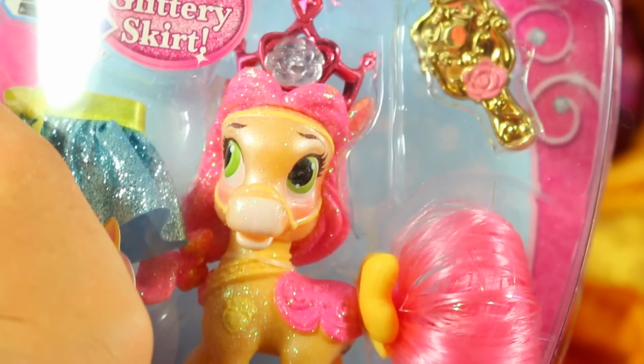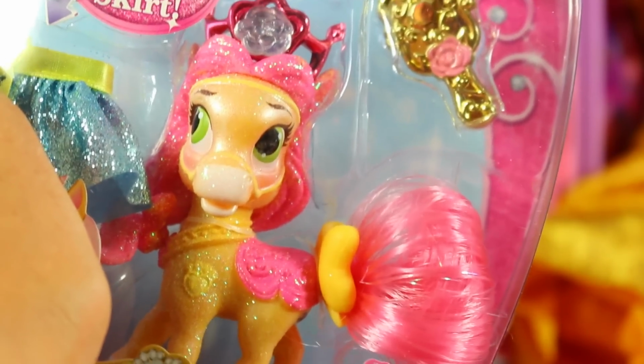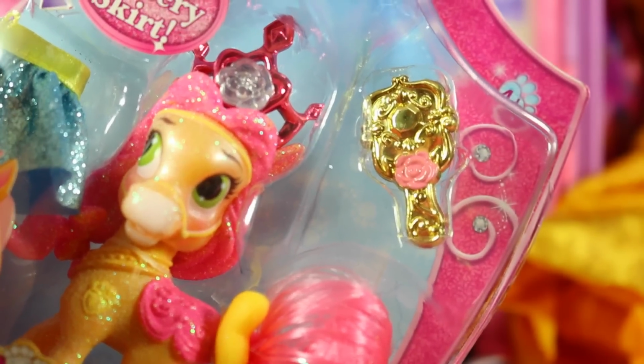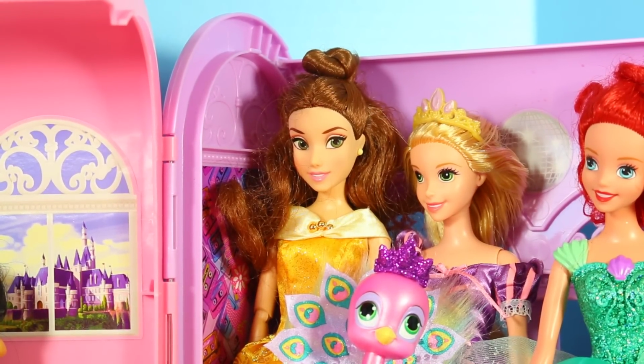Here's our next palace pet. Her name is Petit, and she comes with a sparkly skirt, too. Do you know whose little pony this is? Well, here's a clue. Do you see the little mirror? Which is the hairbrush. It has a rose on it, and it's golden. If you guess that the pony was Belle's, you're right.